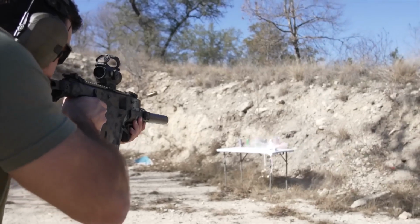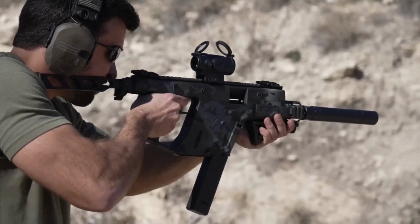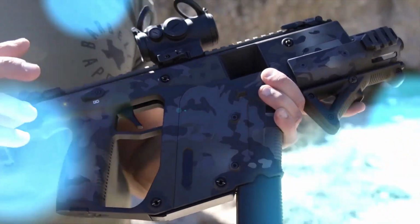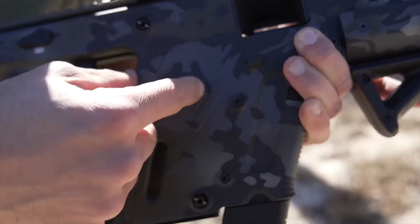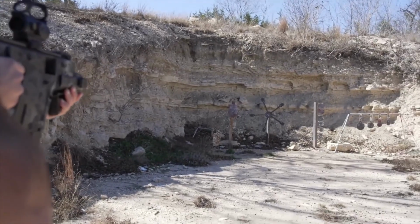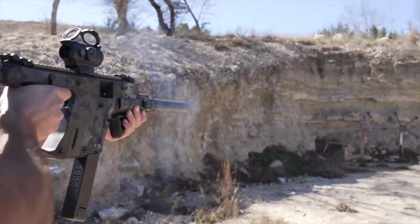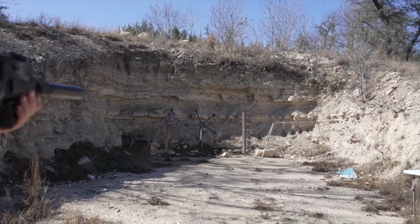Number 3. KRISS Vector. Some gun designers have tried to reinvent the wheel, but the people who made the KRISS Vector just wanted to make what was already there better. Other submachine guns tend to pull up and to the right, but the Vector has a patented system that lets the block and bolt recoil into a space behind the magazine well. Unlike other submachine guns which tend to pull up and to the right, this one doesn't.